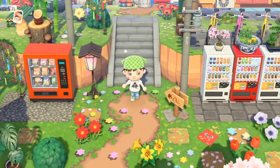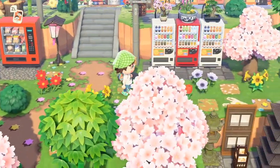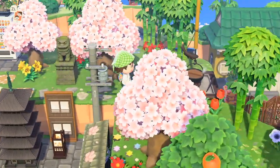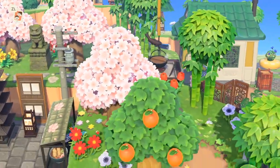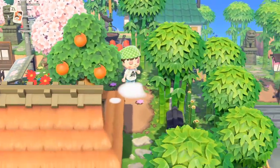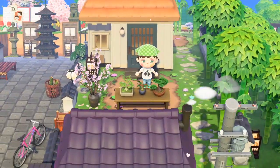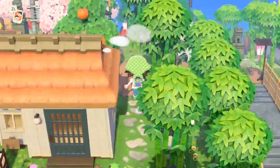And then if we go off to the right here, I also decorated this area. Because Blanche is on this side, and she doesn't really have that much space. So I gave her a little bonsai shelf and some cherry blossom branches, because I thought she should at least have something.